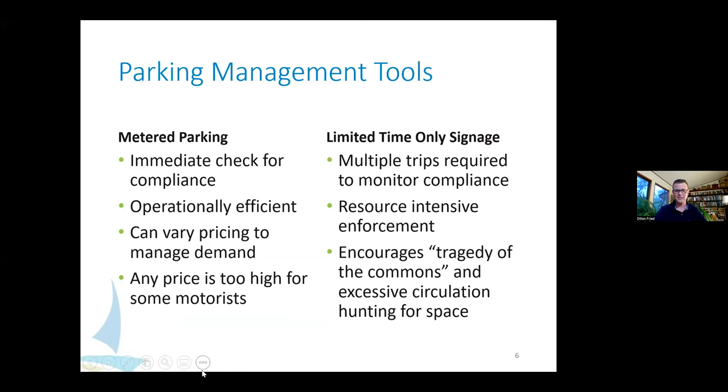Of course, limited time parking ends up being like the tragedy of the commons and encourages everyone to drive, which is not really in line with the city's mode share goals and climate goals. It results in a lot of people circulating looking for a space, which increases vehicle circulation and traffic in the area as well. So when there's available parking, i.e. some vacancy on the curb with metered parking, that reduces that circulation of vehicles.